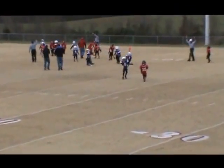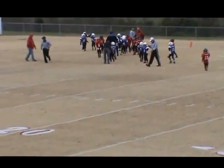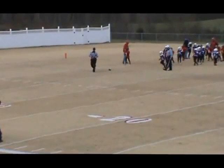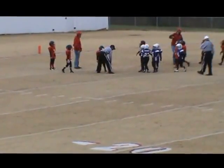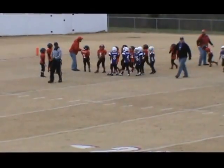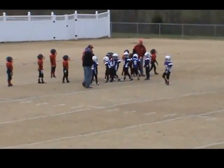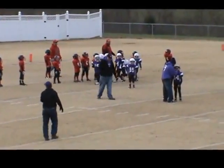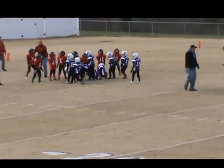Portland. No flags on the play, and Portland takes a 12-6 lead over Joe Byrns. Point after attempt from the 2-yard line. Good job, Panthers! Point after attempt by Portland. The score is 12-6.